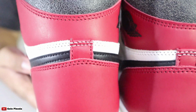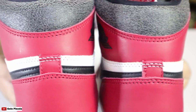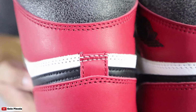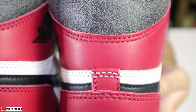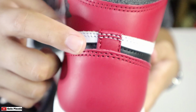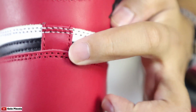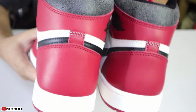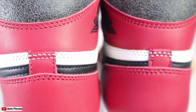I also wanna point out na yung dito sa likod niya, although I don't wanna be too meticulous about stitching, but yung stitching nito medyo mas marami ng konti. I think this one has 3 stitches and the other one has only 2 stitches. What I'm trying to say is yung stitches dito, 1, 2 stitches lang, and then dito it has 3 stitches. I'm not sure on other authentic pairs. They may be the same, but you know, ito lang ang makikita kong difference comparing it to an authentic pair that I actually have.